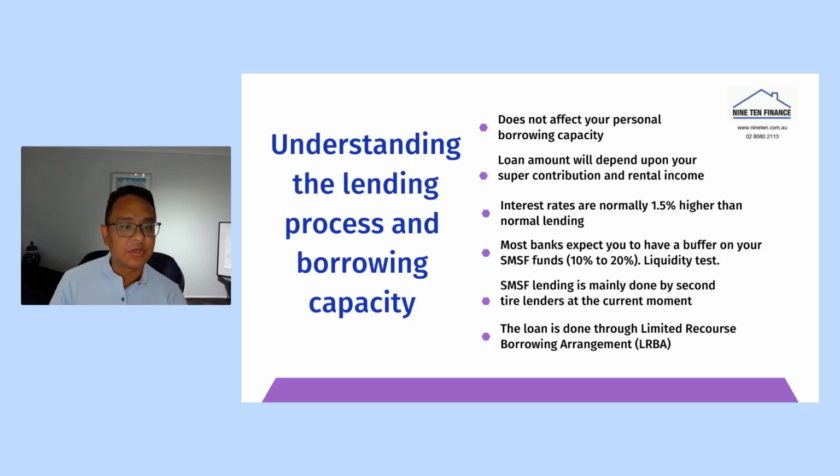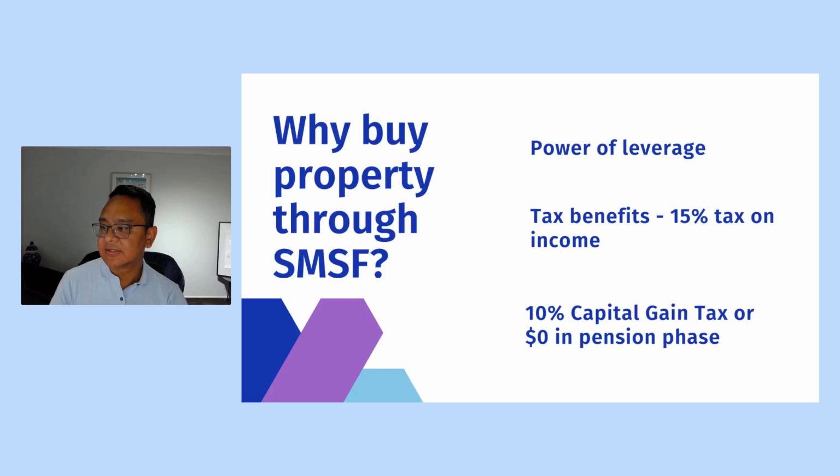Okay, so let's go to the next slide. Why buy property through super? Okay, so look, why buy property? Everyone asks me the same question. As I said, I don't know much about shares and stocks. I am a big property fan. I do invest in property and I love properties. Okay, but why buy property through a self-managed super fund?